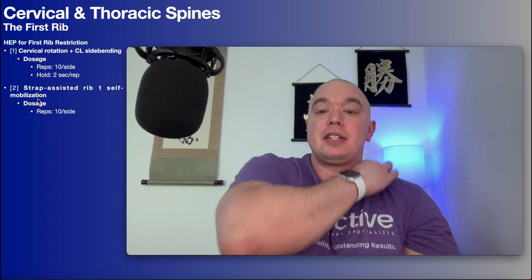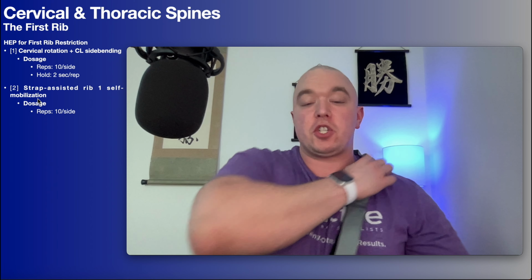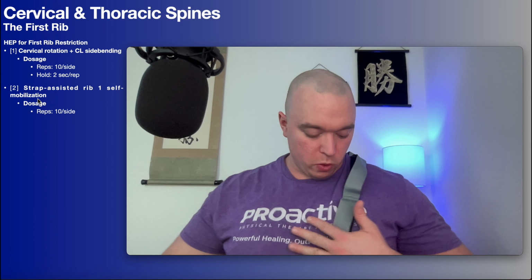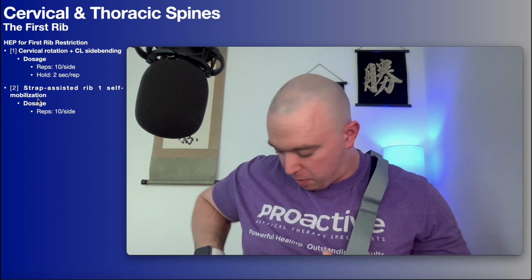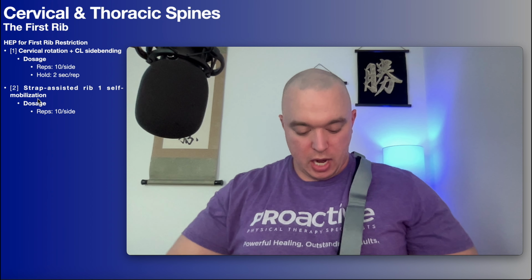One of the more effective ones that I've seen is actually the strap-assisted rib 1 self-mobilization. So let's go back to left side here is stiff. You're going to need a strap, and we're going to put this strap right over where that first rib would be, assuming I was doing the rib springing. So you need to educate the patient on that position there. One part of the strap goes on around the front of my chest, the other wraps around my back, and I can grab it here as it comes around the other side of my back.